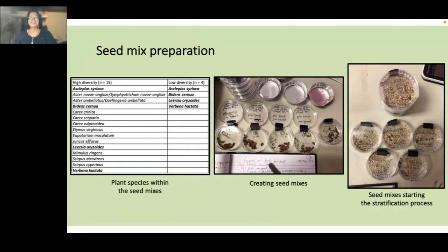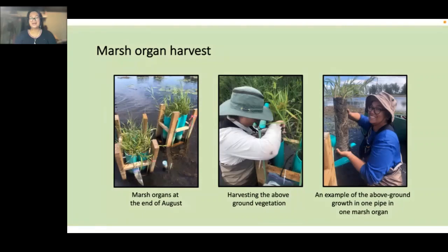At the end of August, we harvested the above ground biomass. From these data, we calculated the relative abundance of each species, the standing crop biomass in each pipe of each organ, as well as the floristic quality, species relative abundance, and compared them between the different treatments. There were many, many results, many, many graphs, and I'd like to highlight some of the key ones.